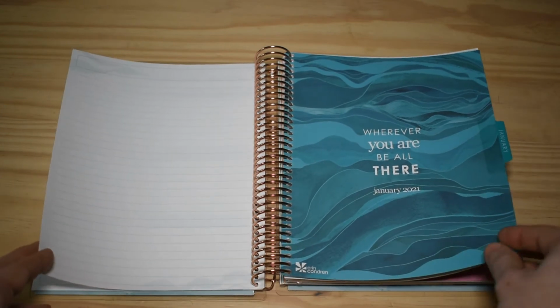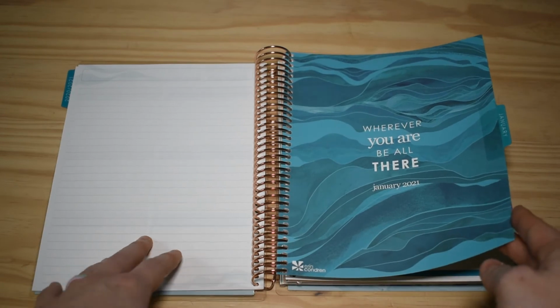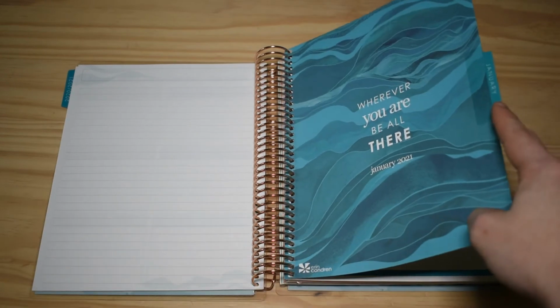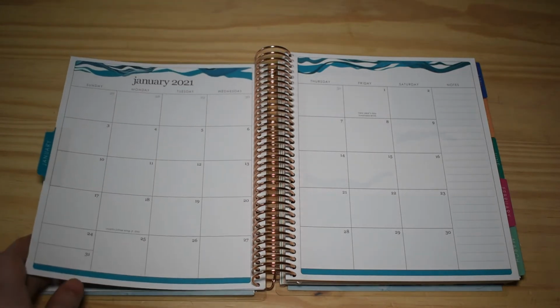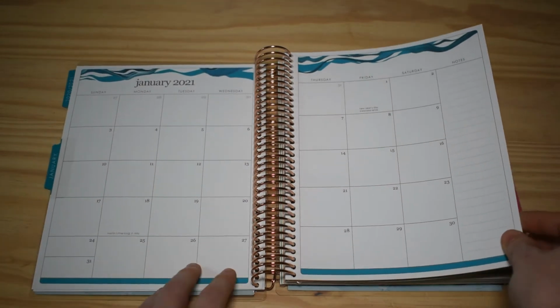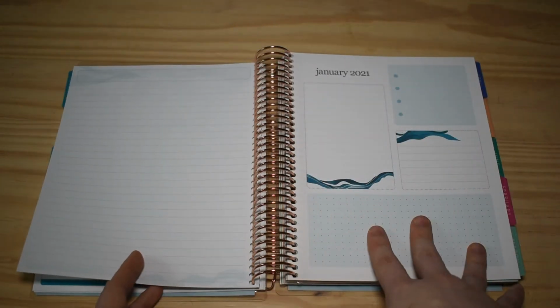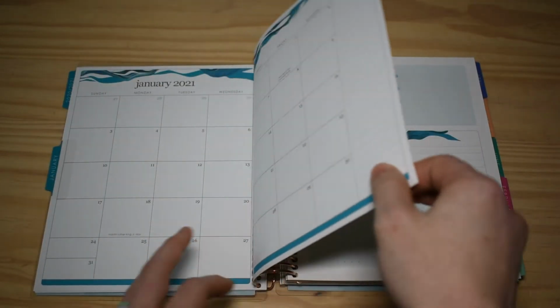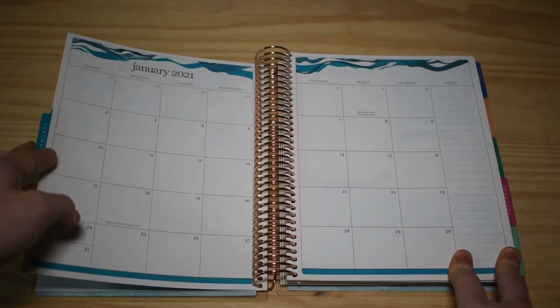Alright, so here's a look at the first month. So you have a blank line page here. So again, mine starts in January. And then this is a little different than last year. This is the monthly spread, and then there's your dashboard spread. Last year they were reversed, but I love that the tab now goes straight to the monthly view.